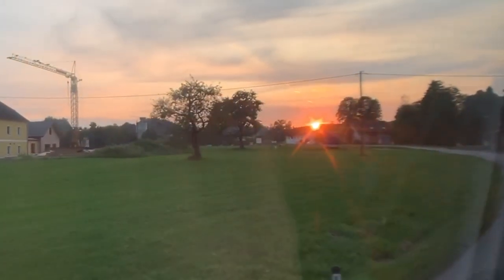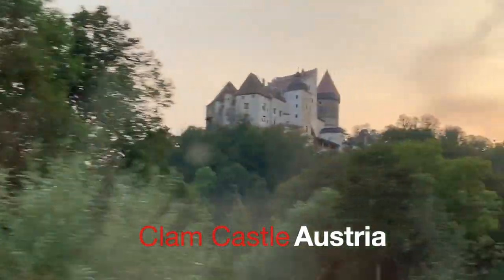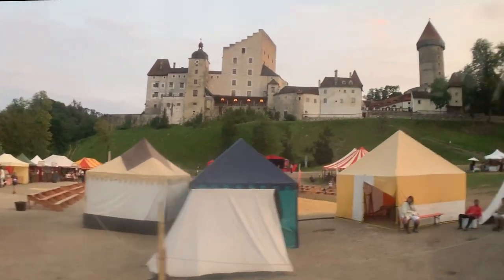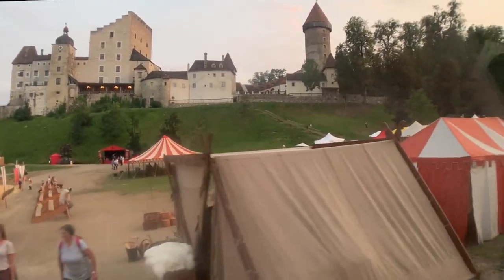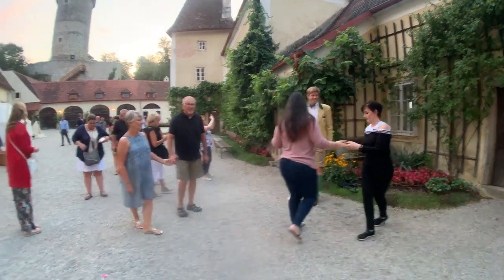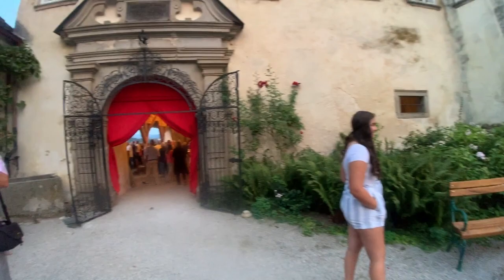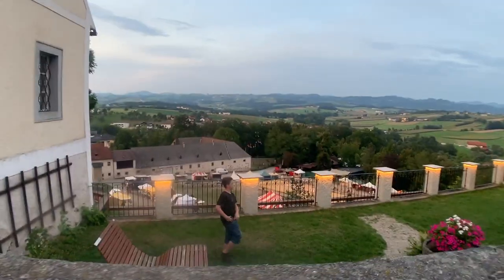You're just looking at that sunset. The days are shortening fast now, right? This is the castle, as we're seeing. This is cool. It's like a little medieval festival down here. It's the Count and his daughter, the Countess. And this is their beautiful castle. Are you Countess of something? No, Countess. Oh, well, that's beautiful.